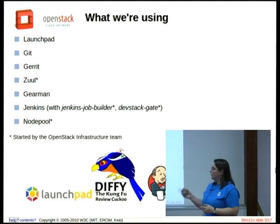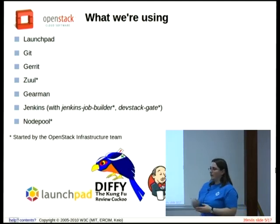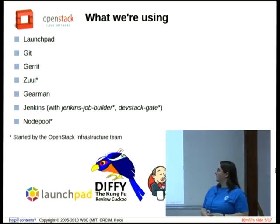And then we have Nodepool, which manages a fleet of virtual machines that are always available for testing. When you need to run a DevStack test, you just go out and find a virtual machine in the pool, and Nodepool will tell Jenkins what that is, and then when the test is done, it'll destroy it and create new ones. Every day we refresh that image, so it's a new image every day, and when you actually bring the stuff into it, it doesn't update. So whatever's updated throughout the day comes into there.